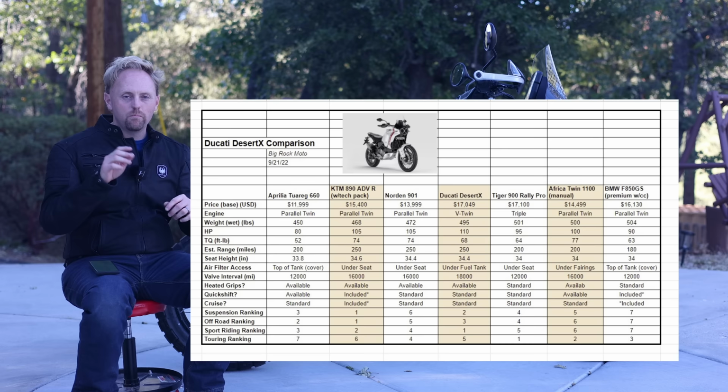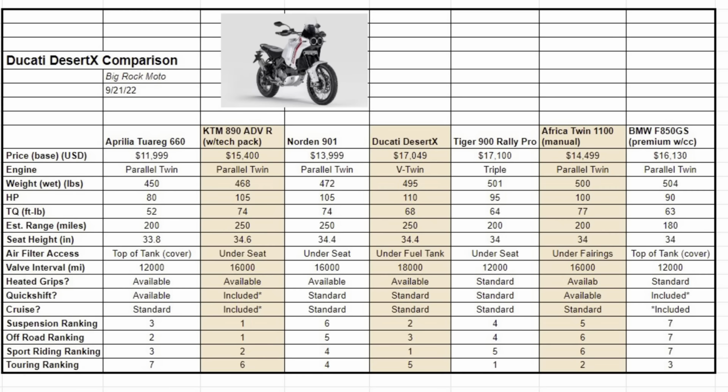It compares the DesertX and the specs to all of its direct competitors in the midsize adventure marketplace. I think there's like 6 or 7 bikes on there. So please download that, take a look at that. It has everything I'm about to talk about. And I also rank the bikes in terms of what bikes I feel have the best suspension. I also rank them in order of the bikes I feel are best off-road and best on-road. They're totally subjective and they could change at any time as I do more testing, but I wanted to put something out there to give you some sort of a buyer's guide, because I like to do that on this channel.